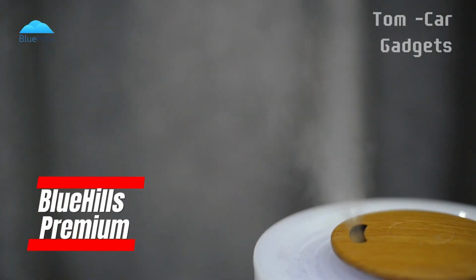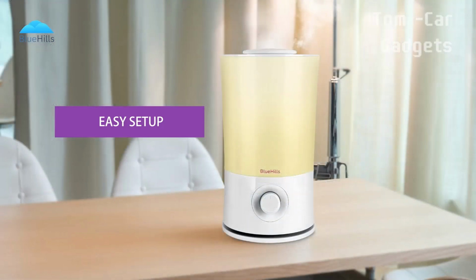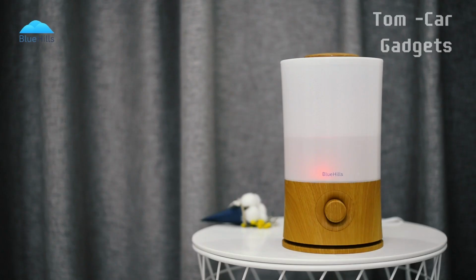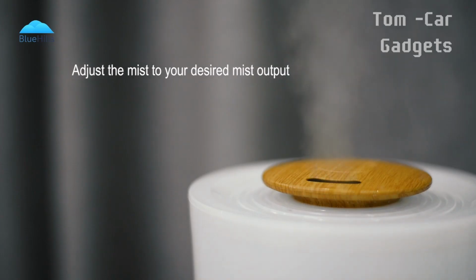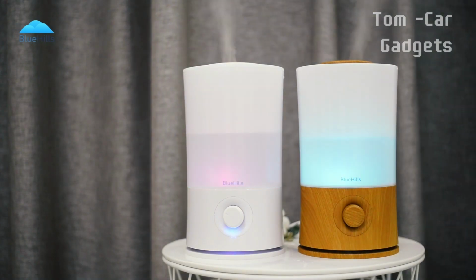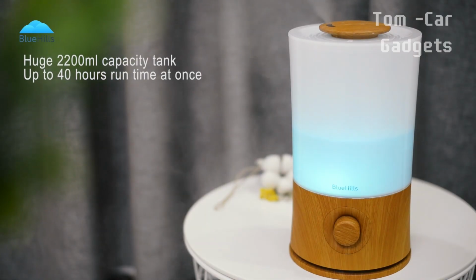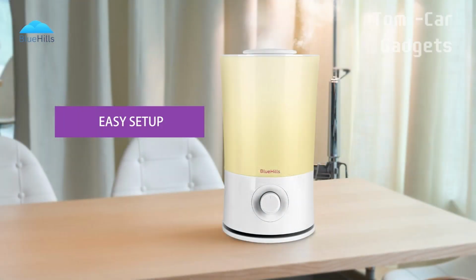Immerse yourself in tranquility with this essential oil diffuser, a true aromatherapy marvel that transforms any space into a serene oasis. Featuring an extra-large, easy-to-clean 2,000 milliliter water tank and 7 mesmerizing LED light colors, it lets you tailor your experience with multiple mist modes. Safety is paramount. Its auto-switch feature prevents overheating when the water runs low. Not only does it diffuse your favorite scents, but it also functions as a humidifier, improving indoor air quality, masking odors from pets or smoke, and shielding your family from the discomfort of dry air.